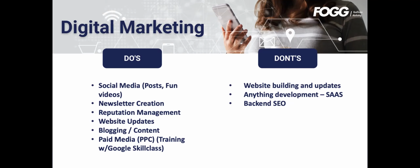Paid media, pay-per-click, display ads. Again, if you take a Google Skillshop class training, you can certainly get pay-per-click up and running within 72 hours, I'd say. Some major don'ts that we see: website building and updates.